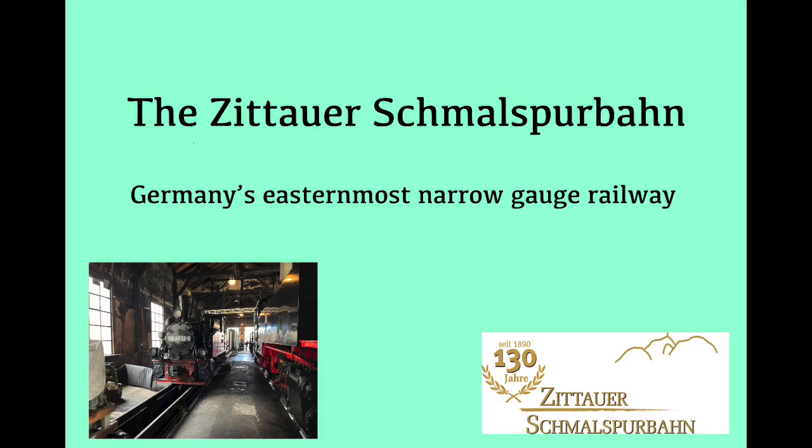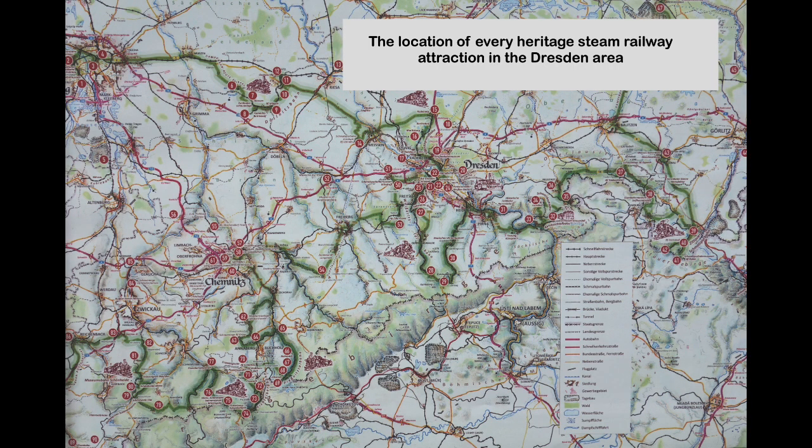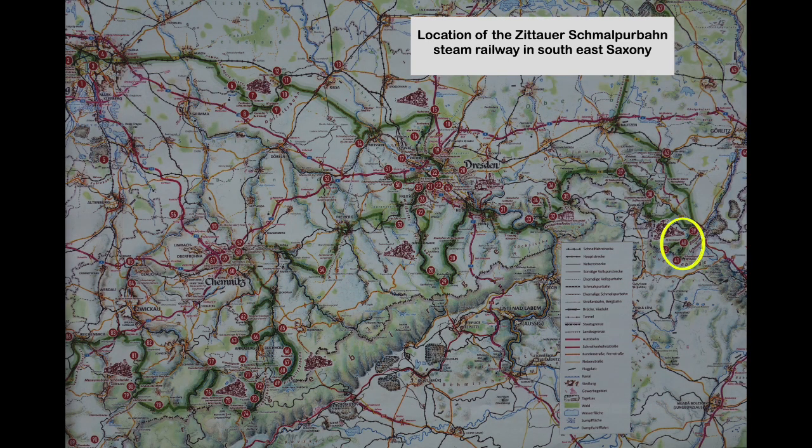The area around Dresden originally had an amazing number of narrow-gauge lines, the purpose of which was to extract mineral-rich ores from the Ore Mountains that formed the border area between Saxony and present-day Czech Republic. A large number of these lines remain at the present time in use as tourist attractions.